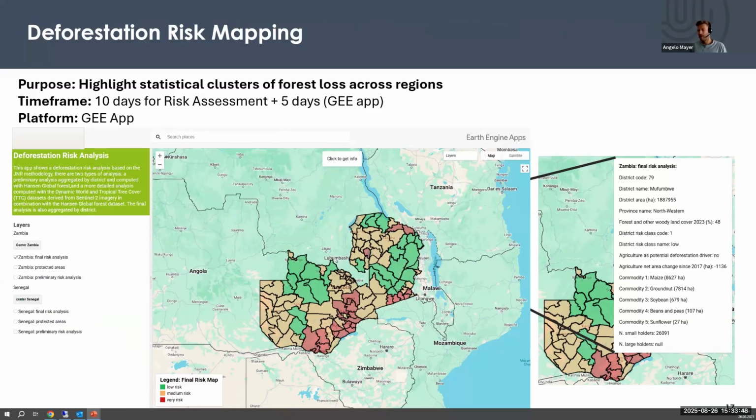What makes this particularly valuable is our rapid delivery time frame. We can complete a risk assessment analysis in just 10 days, plus, for example, an additional 5 days to deploy it as a fully functional Google Earth Engine map app. This app makes the analytics accessible through an intuitive web interface. As you can see on the screen, this is our risk analysis application in action.